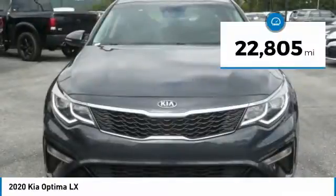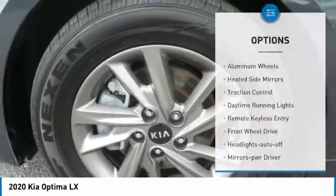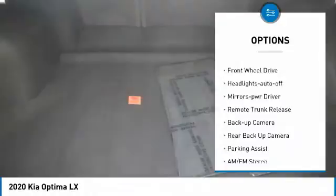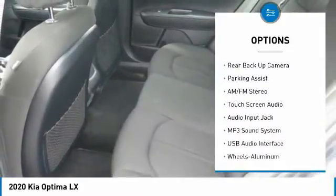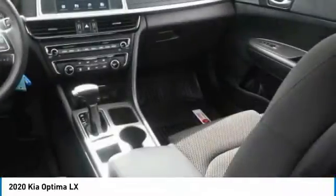This vehicle has less than 25,000 miles. Here are some of this vehicle's great options: aluminum wheels, heated side mirrors, traction control, daytime running lights, remote keyless entry, FWD, headlights auto off, mirror memory, remote trunk release, backup camera.